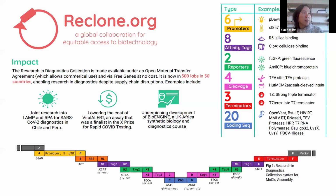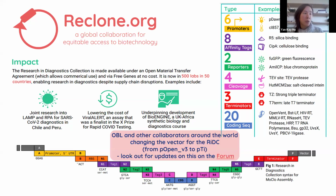I mentioned briefly about the research and diagnosis collection. This is the one where you can just get the plasmids and express them straight away. So the OBL and various other collaborators around the world have been working to update these parts. So currently they're in a vector called POpenV3, pbuild, but we're trying to put it into a PTI vector. So I believe this has better expression. Anyone else in the call, feel free to jump in and let me know if I'm not taking this in the right direction.